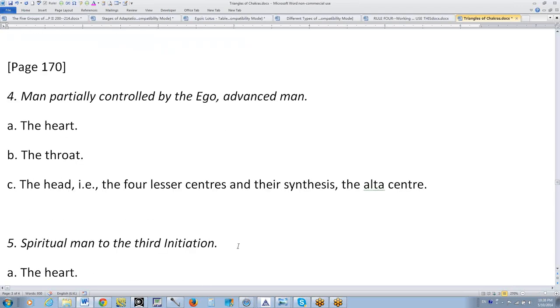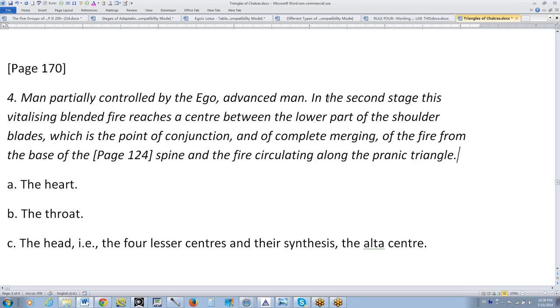Man partially controlled by the ego, advanced man. Well, this is not going to happen until there is work being done in the fifth petal.